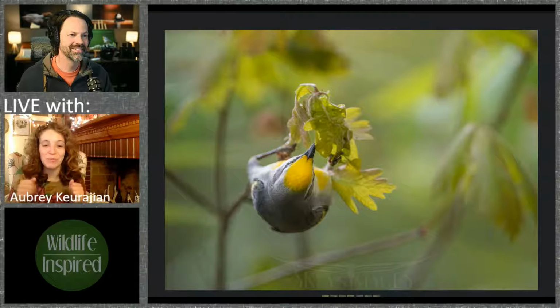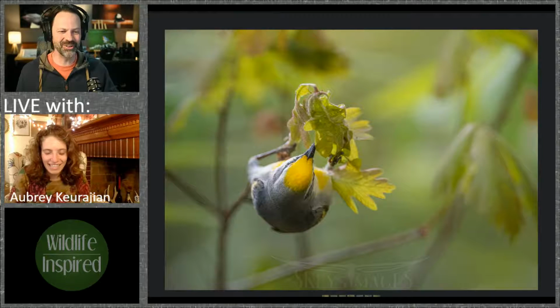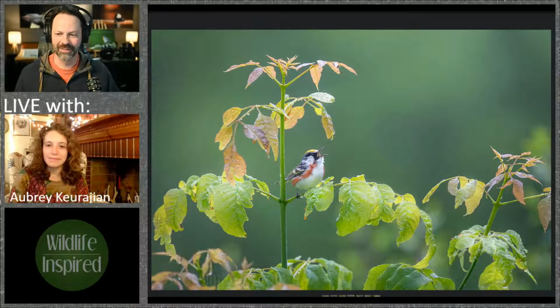Here's a fun thing about common names. White oak is the name of one species. It's also the name of a tribe of species within the genus Quercus. So plants get crazy. So nerdy. Wild. All right, let's see what else we got here.